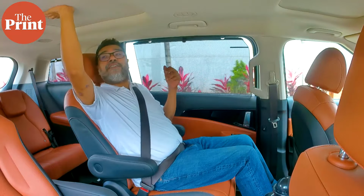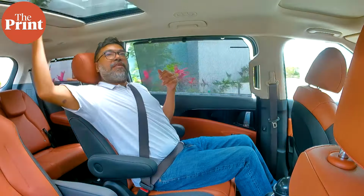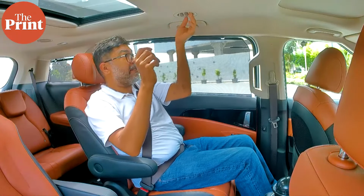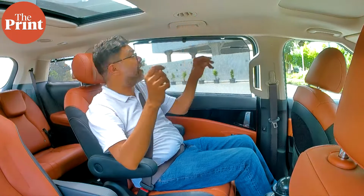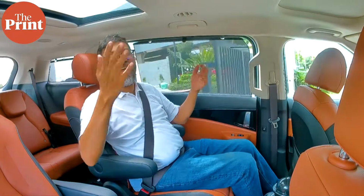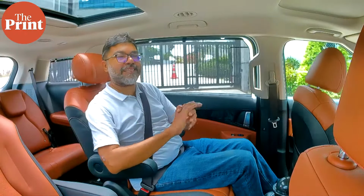You can shut the dual second row sunroof over here, which you can open. You've got reading lights. You've got air conditioning vents over here and air conditioning controls, which are on the other side of the car. Now, one reason they're on that side is this is a traditionally left-hand drive car. So you've got to understand that one aspect as well.